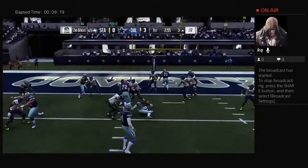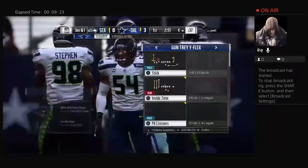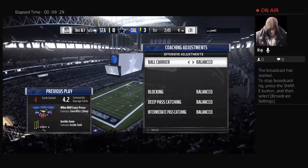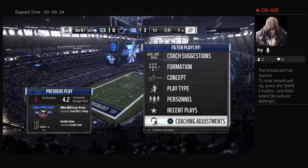On 2nd down, Elliott. And he is met in his tracks behind the line of scrimmage. That'll be a loss of a yard, and it leads to a 3rd down. He has elite instincts from his linebacker spot. He's able to diagnose the run and flies in like a missile to stop that one behind the line of scrimmage.